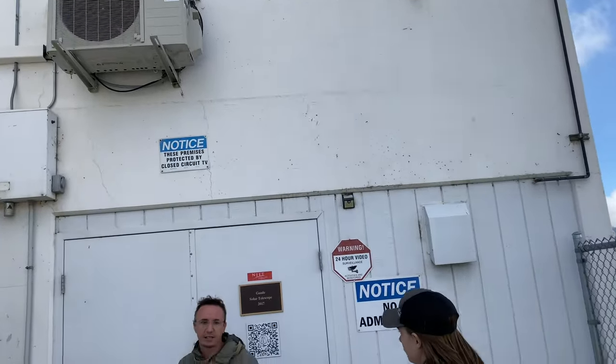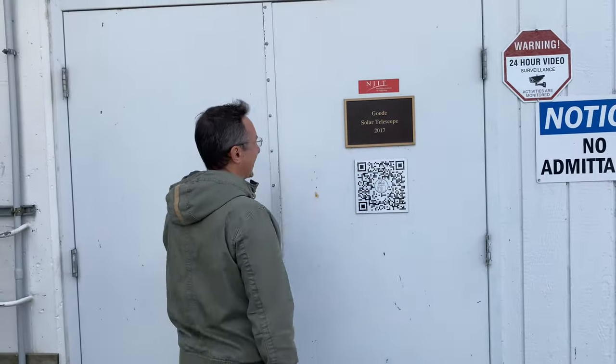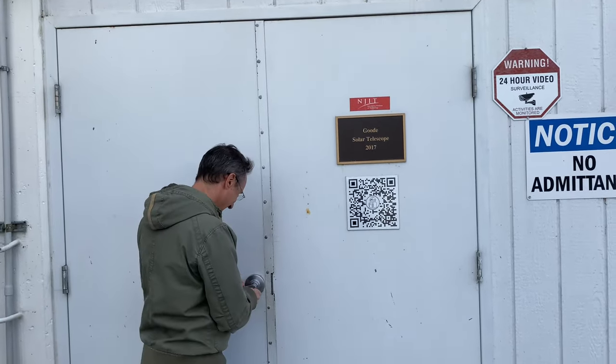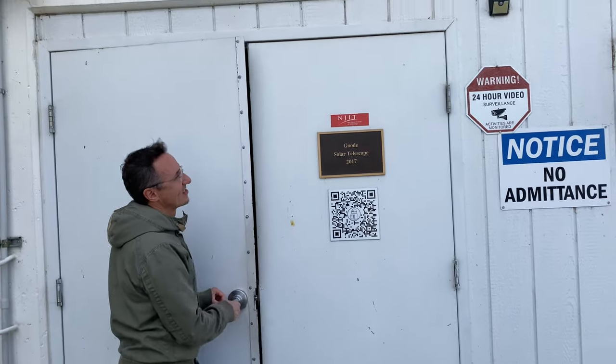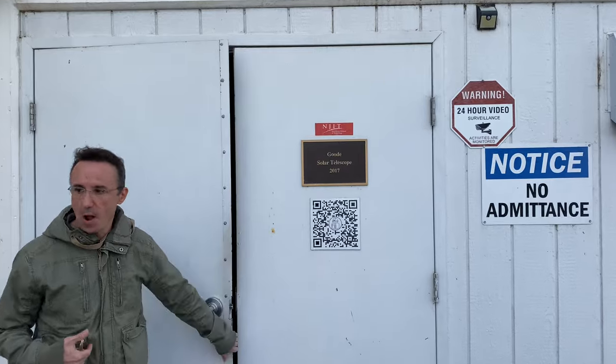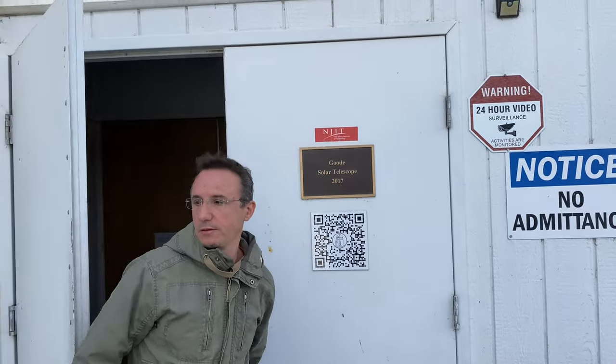So this building was built in 1969. Woodstock. I'm dressed for Woodstock. Could be nice in here back then. We're looking for aliens, man. It's New Jersey Institute of Technology. That's my employer. They purchased the place from Caltech in 1997. Oh wow.